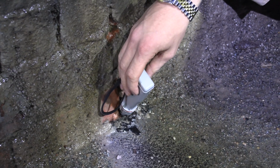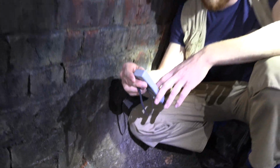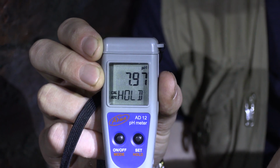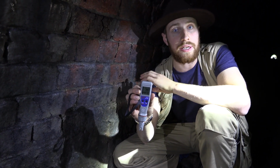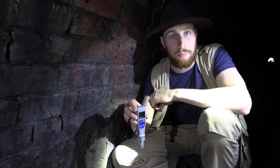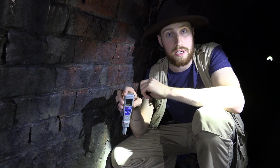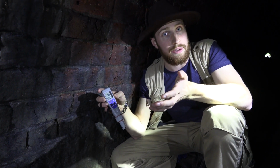So here we have one of the natural springs coming out of the side of the tunnel here. We've just taken a pH measurement for it. There it is there, 7.97. And the highest we've found all the way down this tunnel is 8.9, which tells you one very important thing: the calcium carbonate which is making these limestones is not coming from the cement. But where is it coming from? What is the real clue to our mystery here?